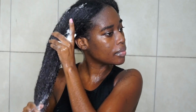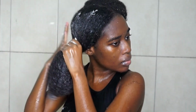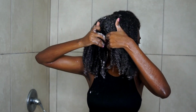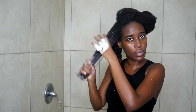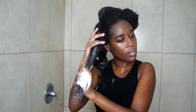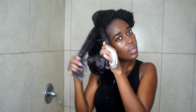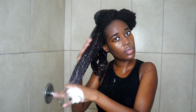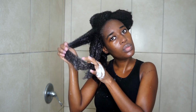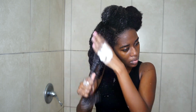So as you can see, I apply the WholeBlends conditioner to my hair, and you can see that it goes onto my hair very, very smoothly. My hair absorbs it, it distributes well, which is excellent for conditioners. And you could also see that it is thick, and by now you guys should know that a thick conditioner is my preference. I finger detangle first, and then I go in with my detangling brush.